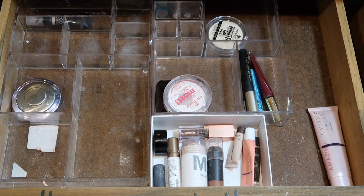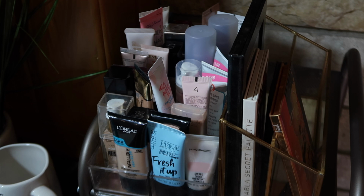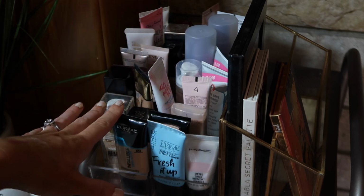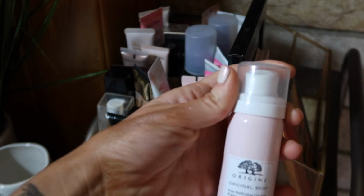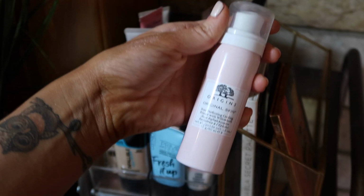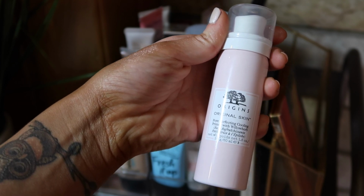All right, you guys, we are through my makeup drawer. Now it is time to go shop my stash. So here is my foundation, and primer area. You can't see it the very best here, but for primer I just picked this one up from Origins, well, from Ulta, but it is Origins. It is their Pore Perfecting Cooling Primer with Willow Herb.